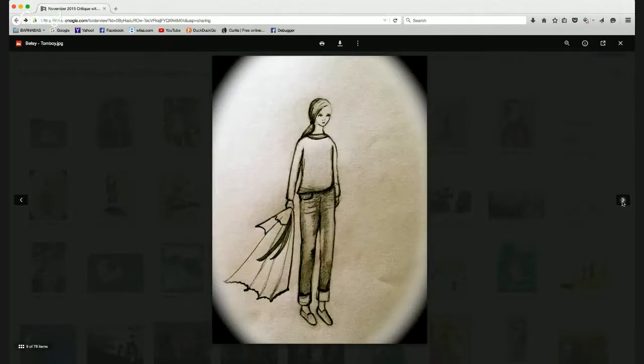This one, I think, needs more drawing. I don't think it's really that well rendered. Obviously, she is able to do that from that first one. Mm-hmm. I just think it needs more.